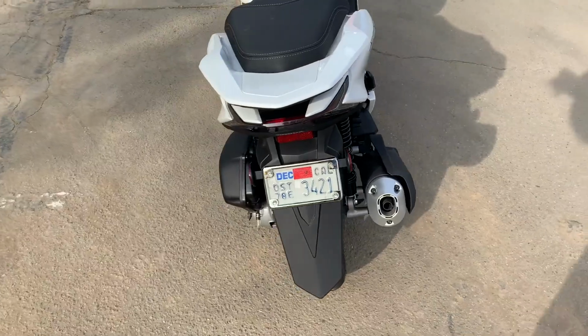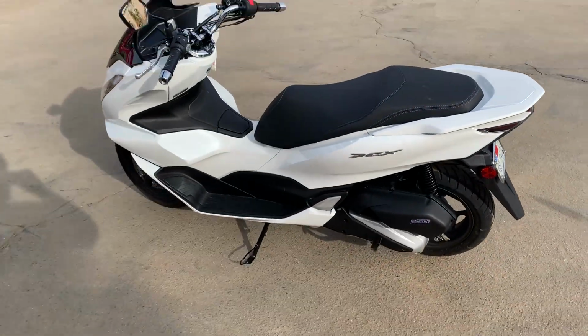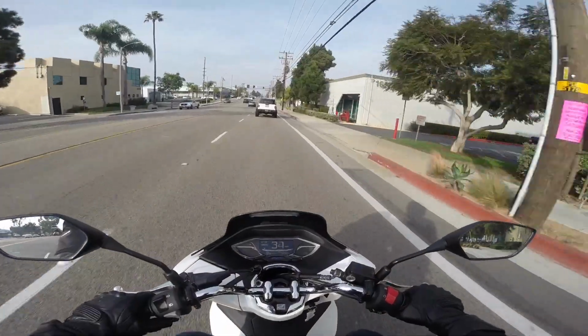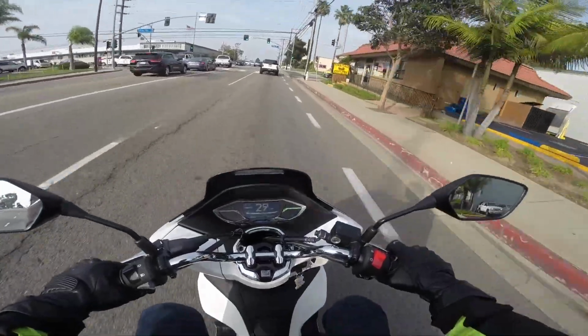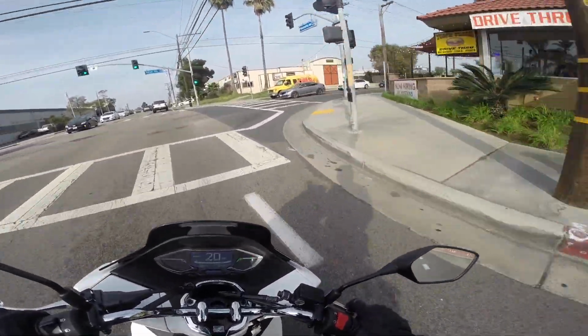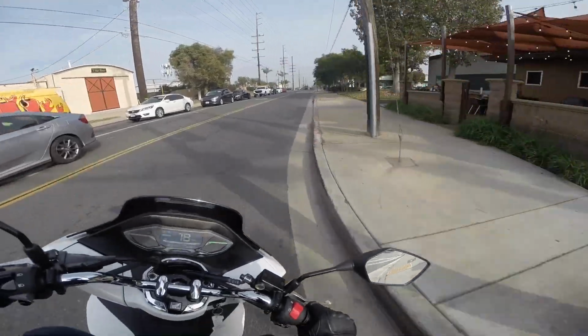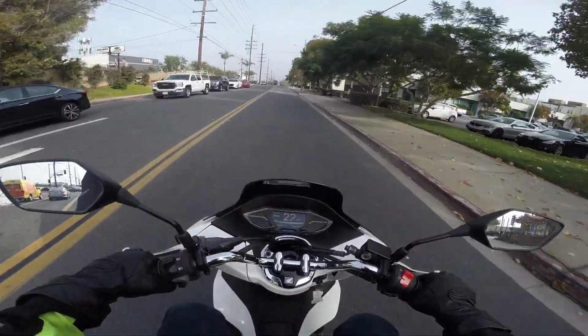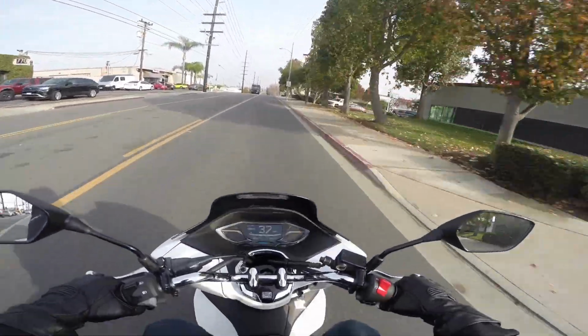The PCX exudes quality and is the opposite of retro. It is futuristic looking with sharp angles and lines, handles much better than the Metropolitan, although I still prefer motorcycles because you can grip them with your knees, and has scooter utility with a fair-sized trunk under the seat. Everything about it says confidence and utility. Like the Metropolitan, it is fully automatic, has linked brakes, and is a step-through.